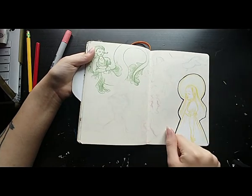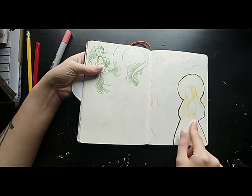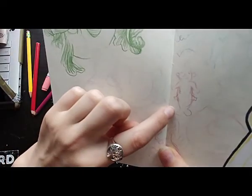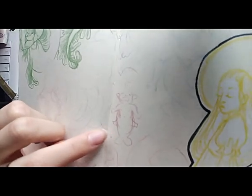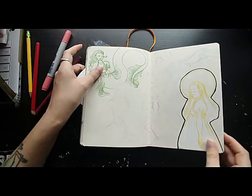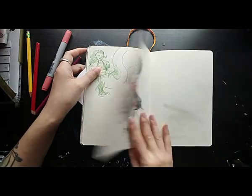This was supposed to be a whole page of mermaids, and I only finished one and then glued something else over it. But I do really like this baby mermaid. Let's see. Yeah, he's kind of silly. And then a lady.